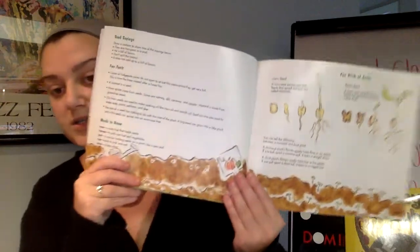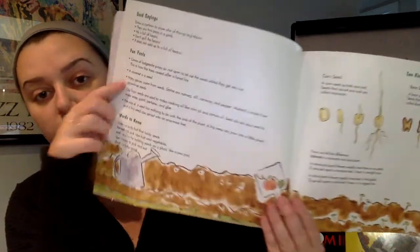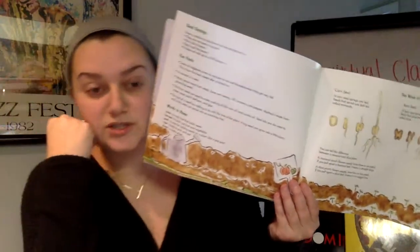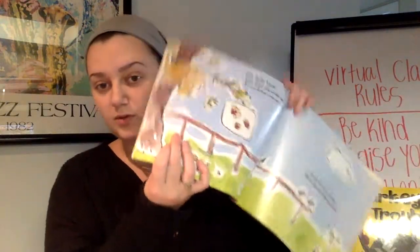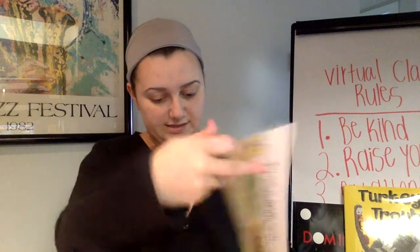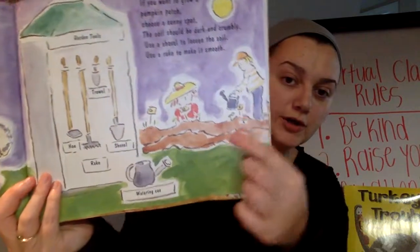So here in the back of our story, we see some charts that help us learn more, some fun facts to know. This is a lot of what we see in nonfiction books. So think about what all you learned about in this nonfiction story, Plant Packages. Were these titles and headings and charts, did they make it easier to help you learn? This little box here. Nonfiction books have these things to make it easier for us to learn, like this chart with all the garden tools labeled.